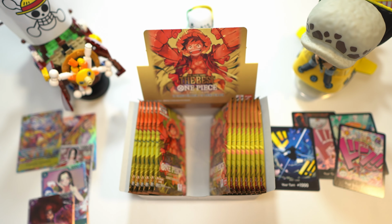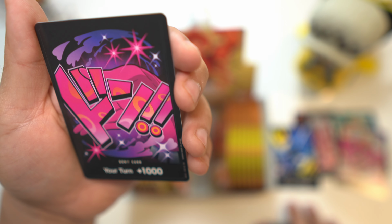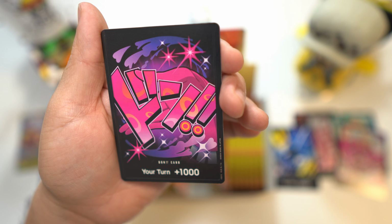cards. Ooh, that is a nice illustration on Sanji. Let's go ahead and just put this to the right hand side, right here. Oh, Meppo's a nice design too. And again, a Shockwave that we get. And looks like we get, oh, this is one of Vinsmoke's sisters, Sanji's sister.